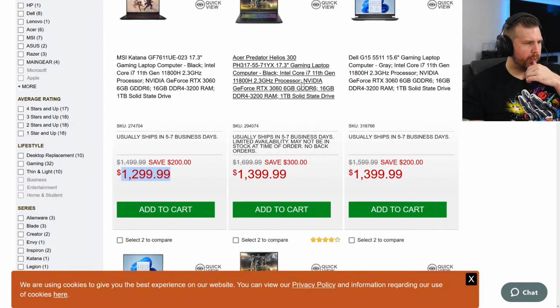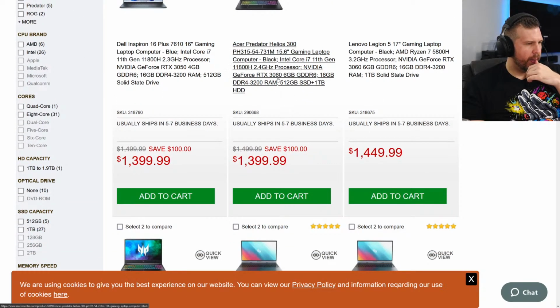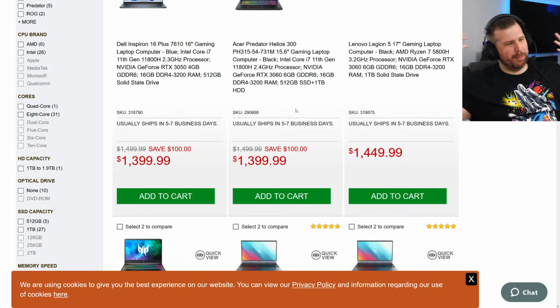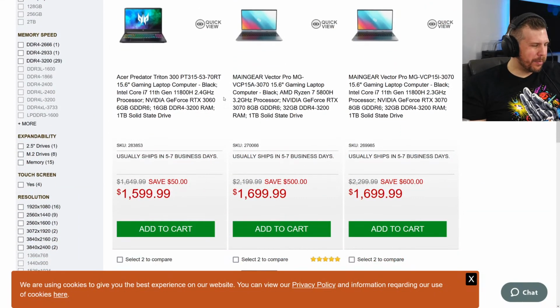Acer Predator 300. Again, no, that's just not good. Another Acer Predator 300, 11800H 3060 for 1399. I mean, if it wasn't Black Friday, that would be a good deal. It's Black Friday and there's just a lot better deals everywhere else. So I can't recommend that.